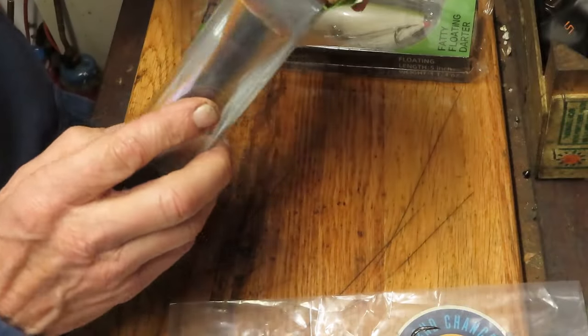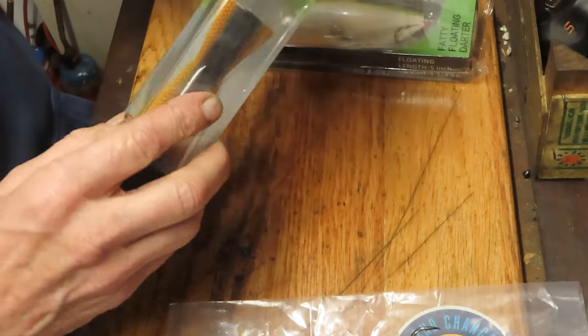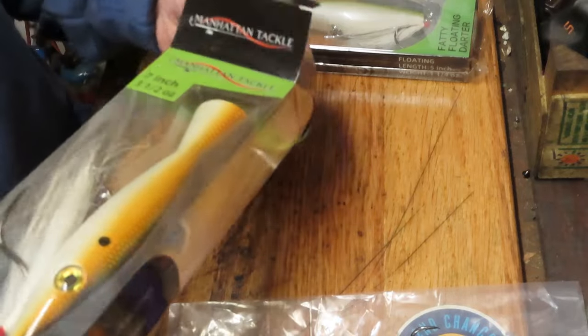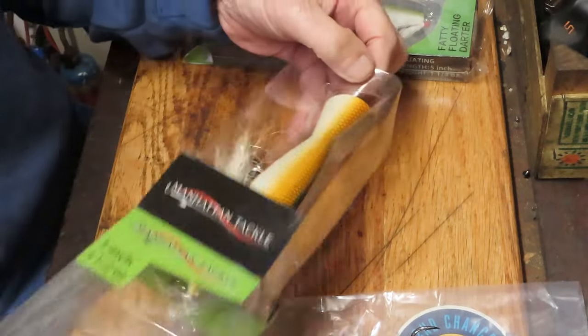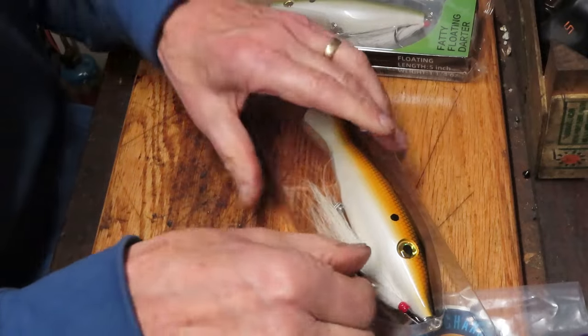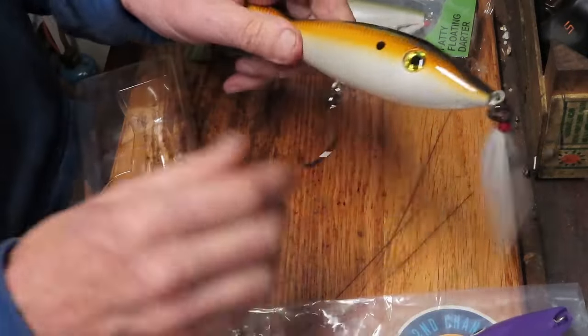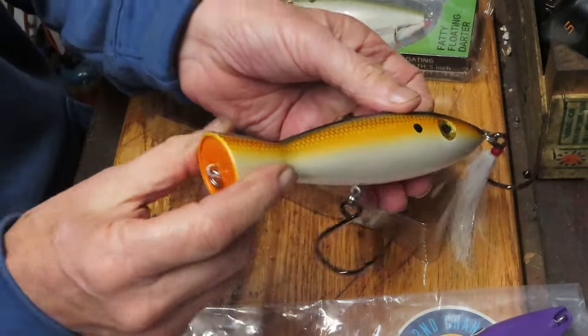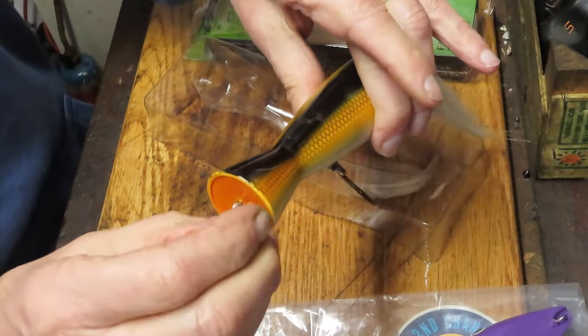Well, here's the modern day equivalent of that. He's very proud of this one. This is a 7-inch, 3.5 ounce. So we're going for big fish here. Again, a common look at a bait fish. This one's going to pull from the backside, right?